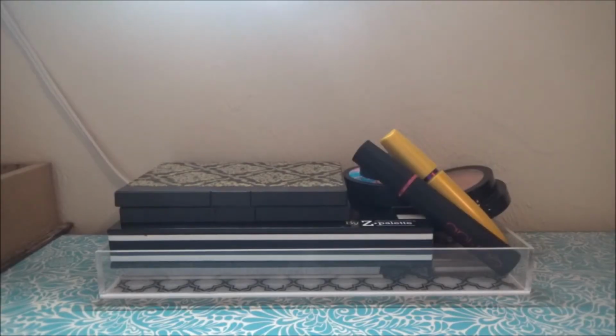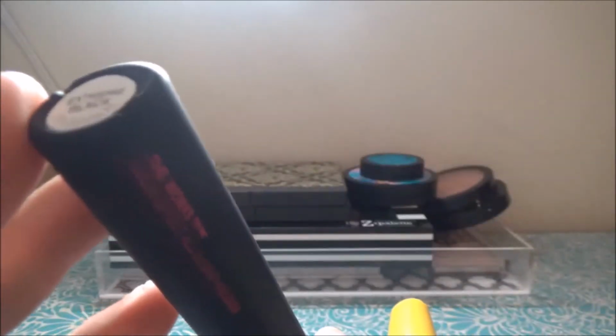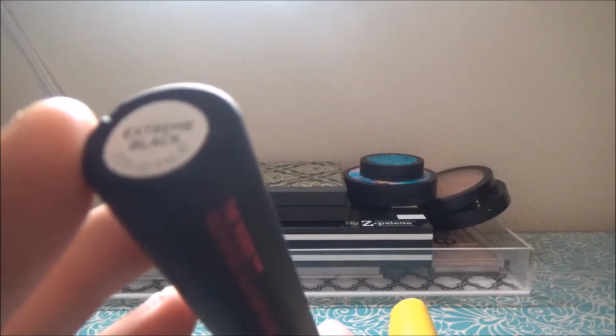Okay, I filled back up the tray. Let's go over what I put in it. I'm not going to swatch every single shadow, but I'll swatch my favorites. Okay, so, mascaras. I put in a new one. This is from Collab Makeup, which is one of my favorite new brands. This is an Extreme Black.